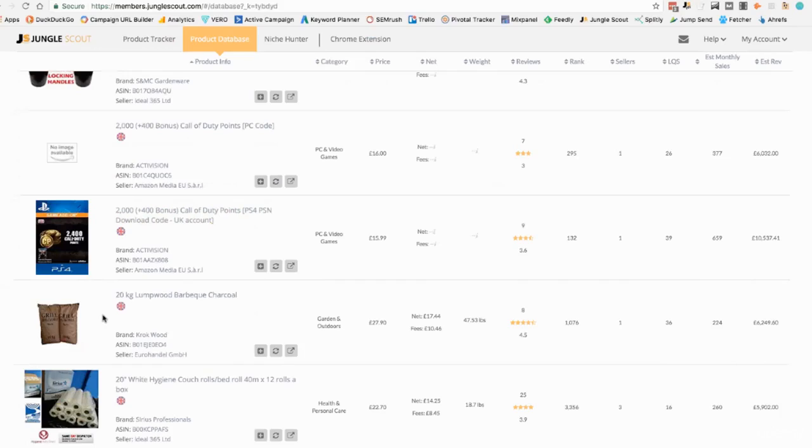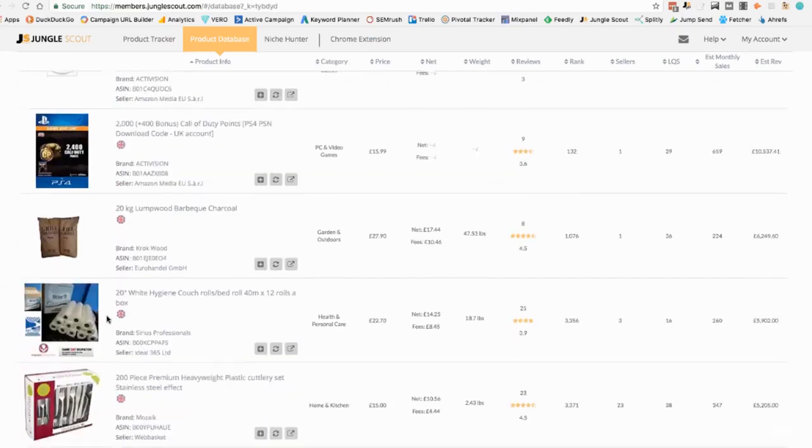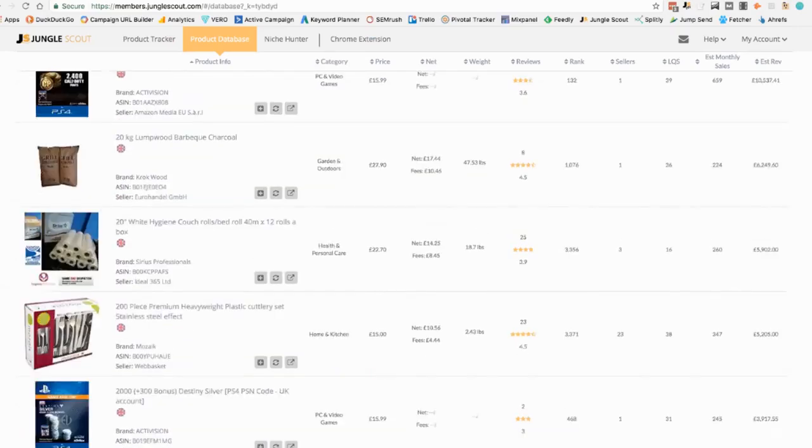So again, it's going to be quite large and heavy as well. Right, for sure. So this one looks pretty cool. This is this premium heavyweight plastic cutlery set. It looks like it's in a stainless steel effect. Pretty good monthly sales, so I'm going to open that one up.